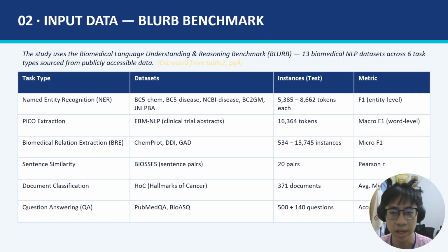And we do have the input data, which is the BLURB benchmark. BLURB is the abbreviation for Biomedical Language Understanding and Reasoning Benchmark. We have these task types, which are NER, named entity recognition, biomedical relation extraction, BRE, sentence similarity, document classification, and question answering, QA. We have different datasets for the task types, and we have metrics to evaluate the tasks, like F1 for NER, micro F1, Pearson R for sentence similarity, and etc.